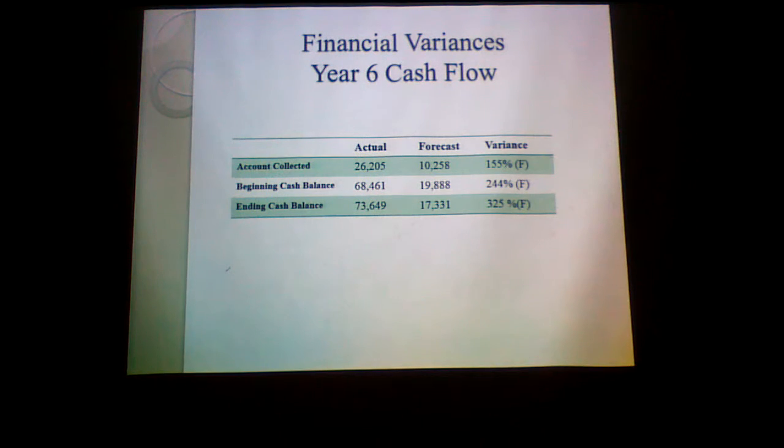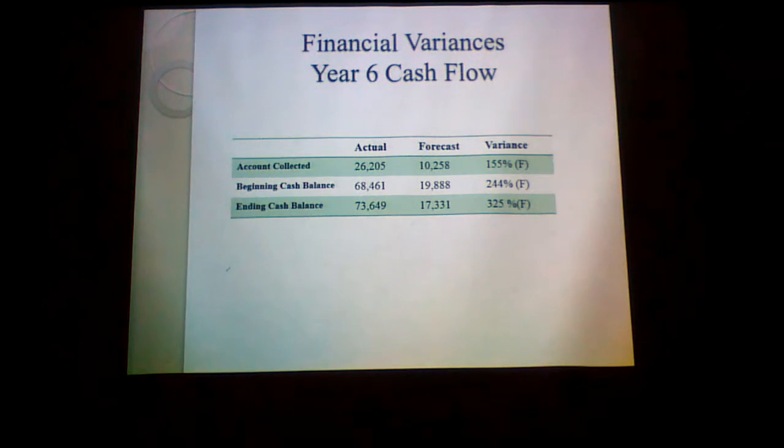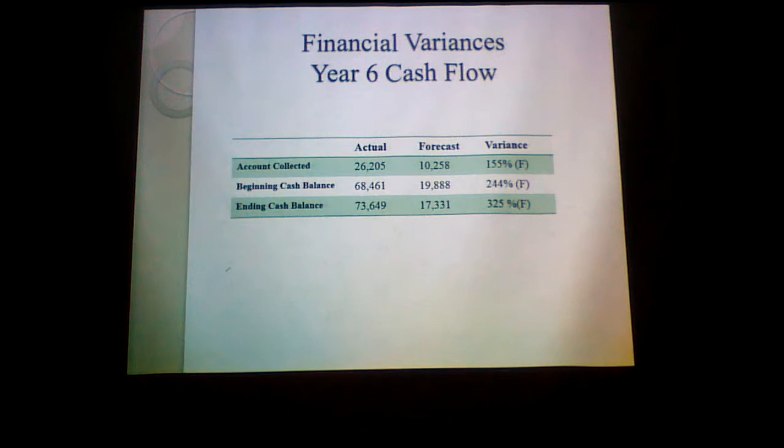In year 6, we had a better standing cash flow statement because the account collected actual amount was much higher than forecasted, and it ended up having a 155% favorable variance. Beginning cash balance was also influenced by account collected and ended up with a 244% favorable variance. As a result, our ending cash balance for year 6 came up with a 325% favorable variance.